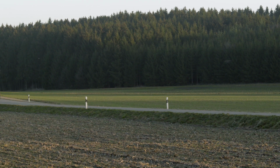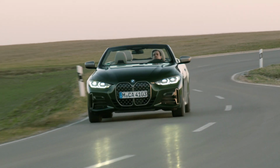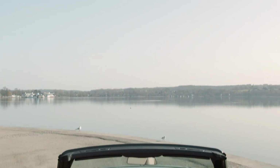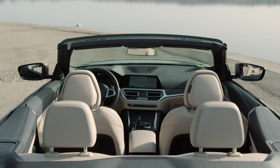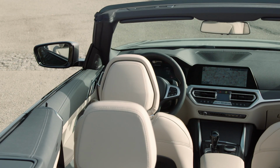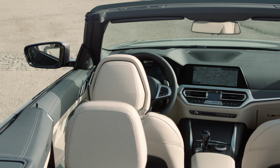The 4 Series has a lower center of gravity than the 3 Series. Its steering is tuned for agility and responsiveness, and despite the added weight of the open-top conversion and the necessary body stiffening, this convertible should match the extraordinary dynamic capabilities of the sedan it's based on.